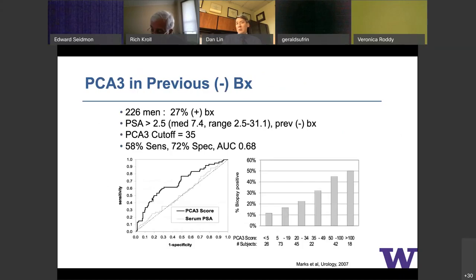And this was, again, several years ago, Lenny Marks. When you look at this, a low PCA3 score here, about a 1 in 10 chance of having prostate cancer, a high PCA3 score over here, again, over 50%. You might look at this and say that looks very similar in some realm to PHI, and it is in some ways, giving you a score and saying where your chances of having prostate cancer are.